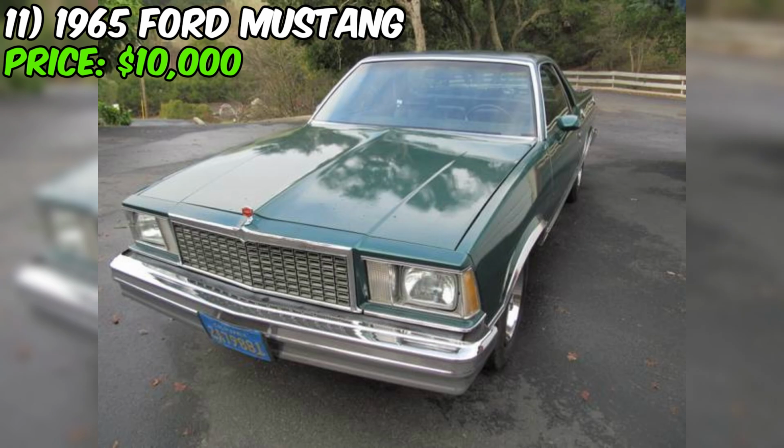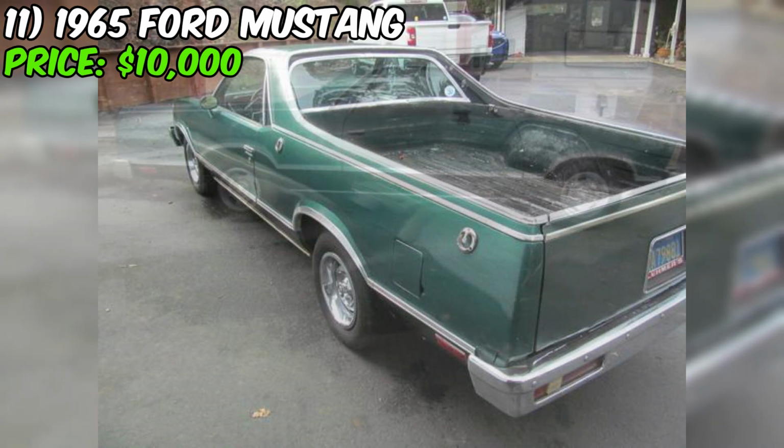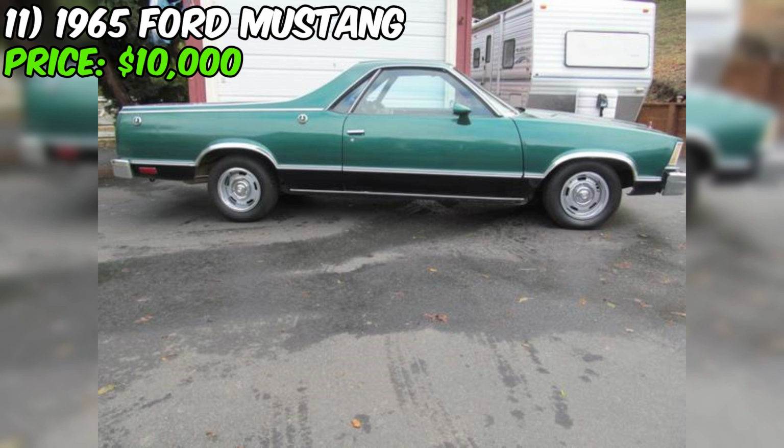Number 11. We've got a real icon on our hands, a 1965 Ford Mustang that's up for grabs on Craigslist. This vintage pony car is priced at $10,000, and from what the seller tells us, it seems like a solid deal for a piece of American automotive history.